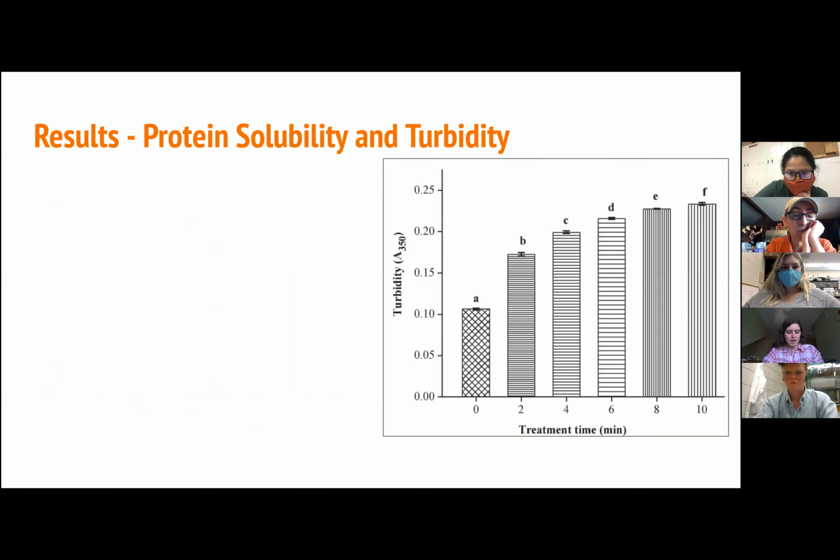Looking at turbidity, it was also seen that protein turbidity increased significantly over the study, which again was attributed to polymerization of the unfolded monomeric prawn proteins, and it follows the solubility trend as well.